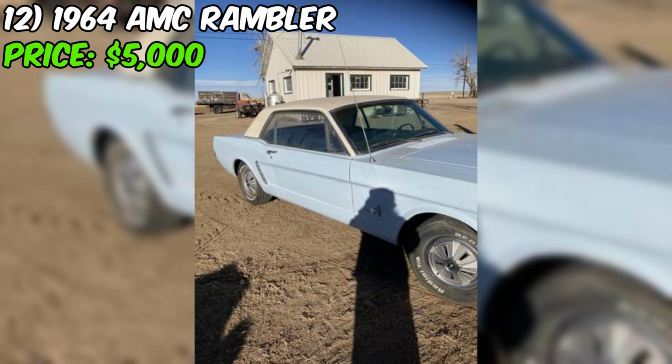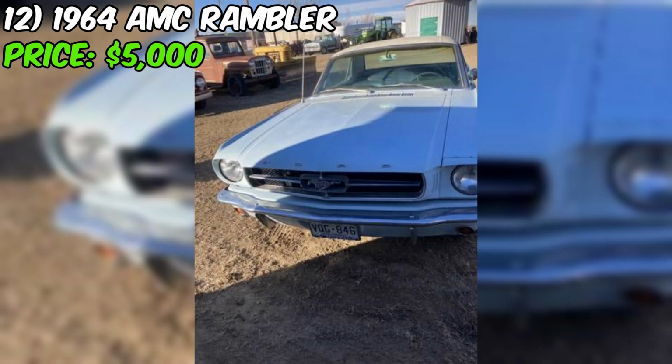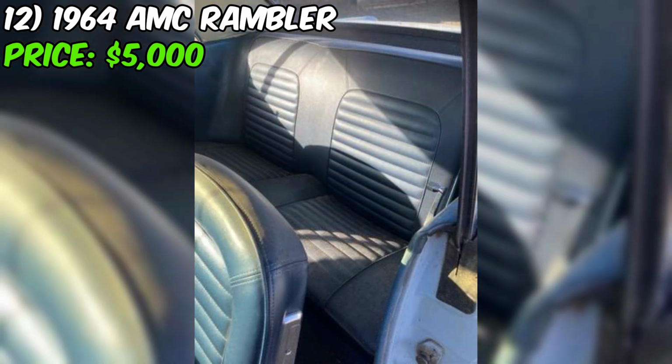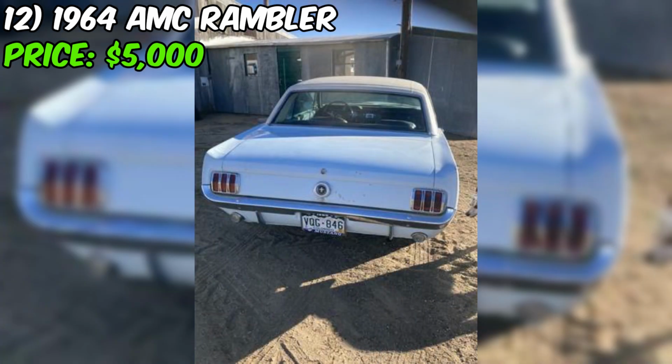This suggests that the car has been stored properly and hasn't been subjected to any major wear and tear in recent months. One unique feature of this Rambler is its column manual transmission, which operates well according to the seller. This adds to the car's vintage charm and makes it a great option for anyone who enjoys the experience of driving a classic car with a manual transmission. At $5,000 or best offer, this 1964 AMC Rambler seems like a fantastic deal for a classic car in good condition with some great features and a strong mechanical pedigree.